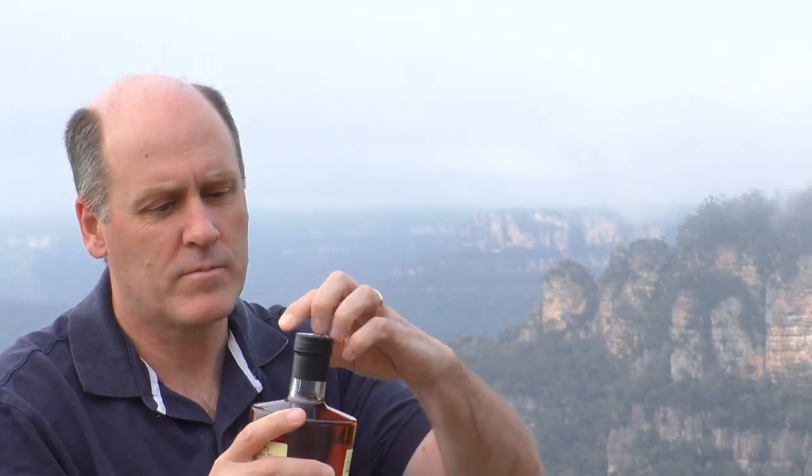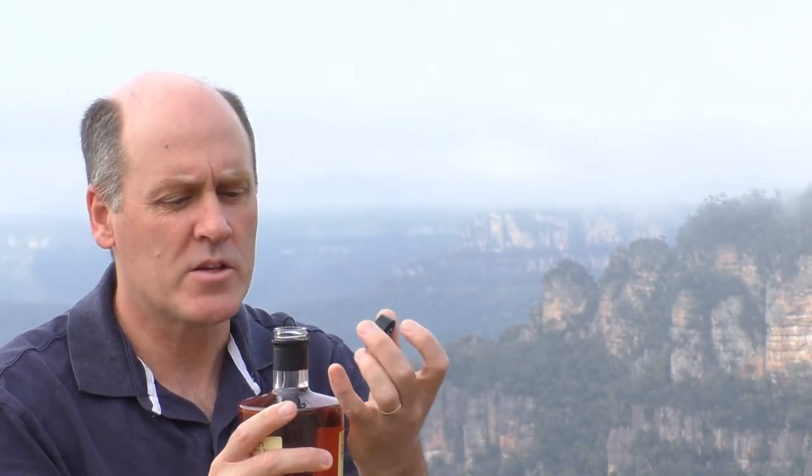So let's break it open. Unfortunately, I'm, as you can see, not in a house or anywhere I can easily get access to water, so I'll be having this neat. It's got a screw top. It just unscrews. I've seen these bottles used in quite a few places in the US.